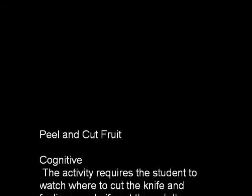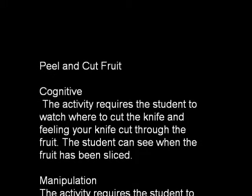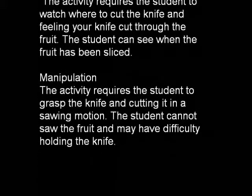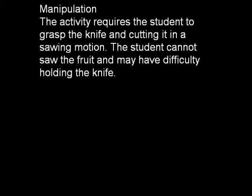Peel and cut the fruit. The activity requires the student to watch where to cut the knife and feel the knife cut through the fruit. The student can see when the fruit has been sliced. The activity requires the student to grasp the knife and cut in a sawing motion. The student cannot saw the fruit and may have difficulty holding the knife.